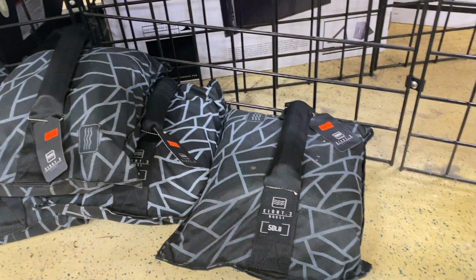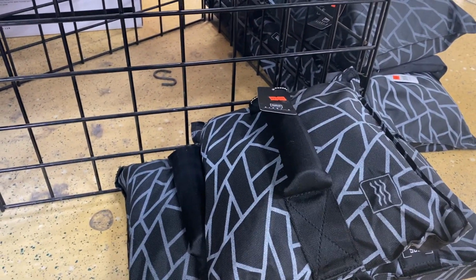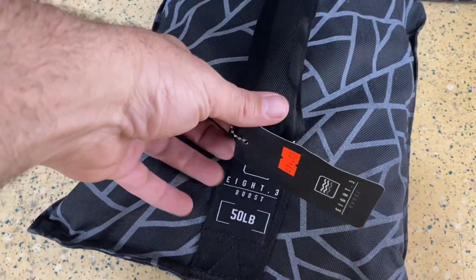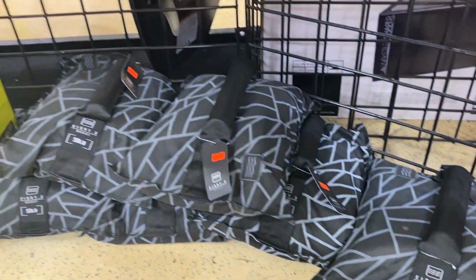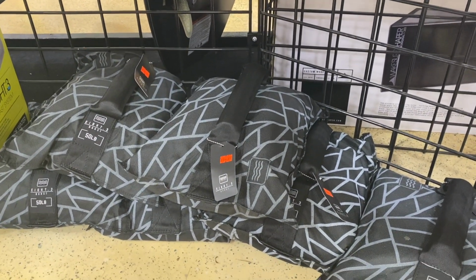But anyway, these are always good to fine tune a wave. They have different brands, manufacturers out there. But this is really good stuff. So a weight bag right here, solid gift. And sometimes you can get these on sale. You just gotta look around, but weight bags, solid gift for anybody into wake surfing.